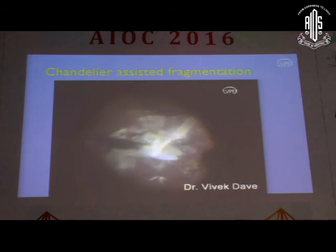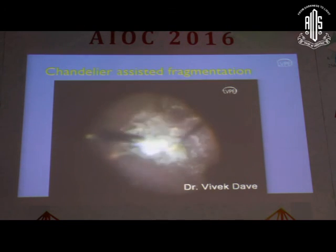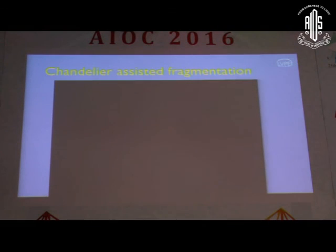Plus, because the illumination is not the endoilluminator but a chandelier, which is a peripheral illumination, your entire peripheral retina is illuminated throughout the surgery. So any peripheral retinal changes that occur can immediately be picked up. So these were some of the techniques that I wanted to share with you.